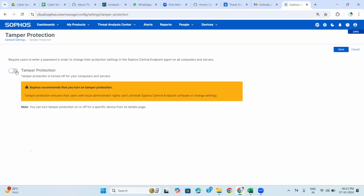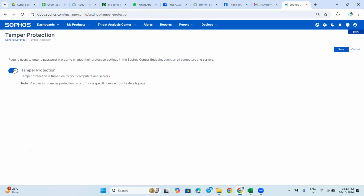So we should not give every person administrative access for tampering or uninstalling the EDR agent. Even for installing any software, the end users have to raise a ticket for whatever software they want to install. For that, a local administrator has to do it, not the end user.